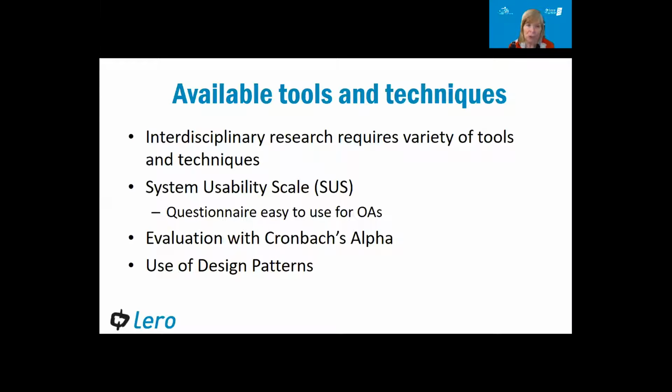The second thing we wanted to talk about is around available tools and techniques. If we're doing interdisciplinary research, we really should be trying to take from the pool of techniques that are available in other areas. Just a couple of examples of what we use: the System Usability Scale, which is very much used within systems engineering. We did our evaluation using Convex Alpha, which comes from statistics. And then, of course, we use the design patterns from our own discipline. So it's important that those tools and techniques are used when they are available. We need to be looking more broadly at our bag of tools, really.